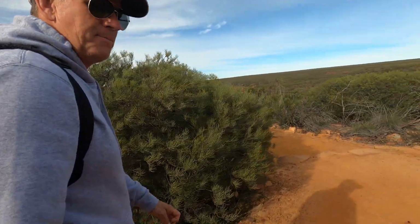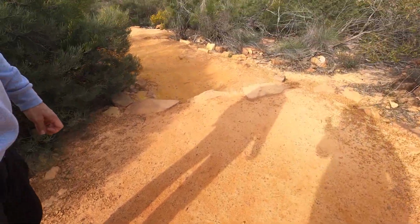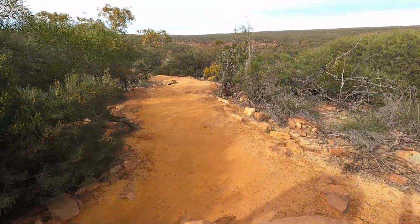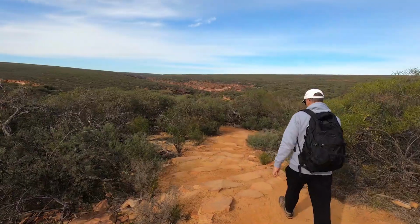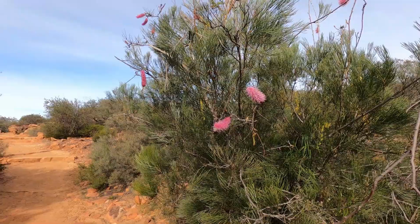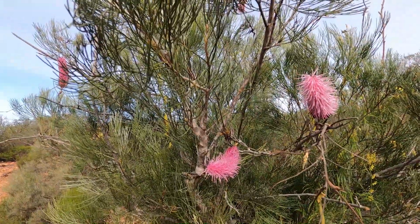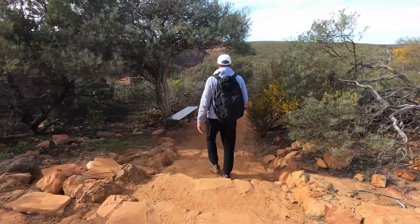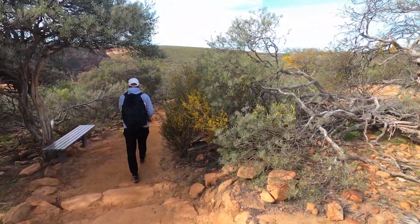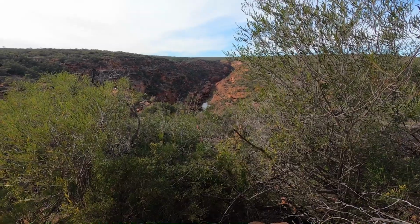So. Oh, and what do we have here? Kangaroo. Yeah, some of the locals. That's where we're going to.